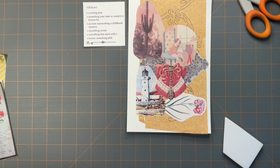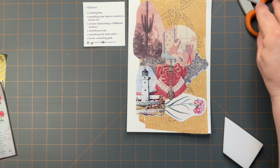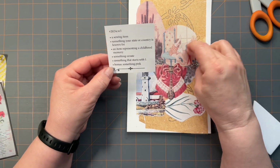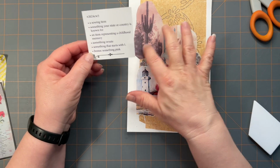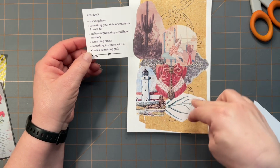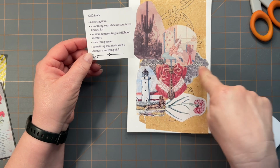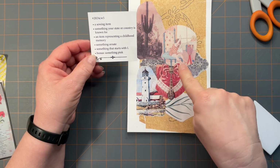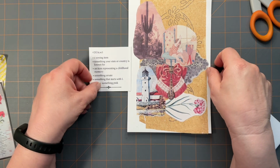This is the Margarete Miller Challenge Week 5 in the books. Once more, a sewing item, something your state or country is known for, childhood memory, something ornate, something that starts with L, and the bonus item is pink. So here we go.